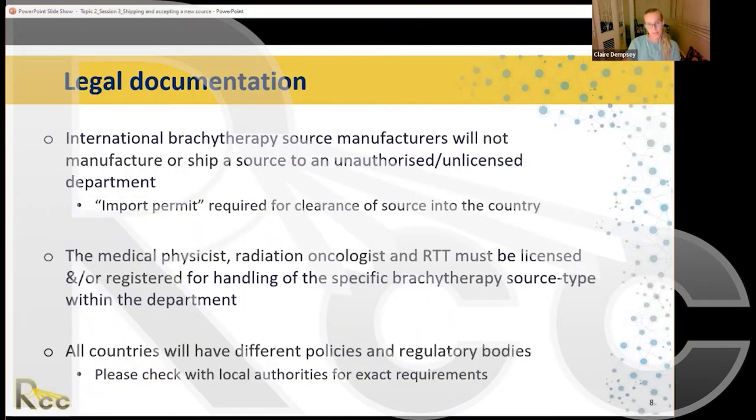So the international brachytherapy source manufacturers or the afterloader manufacturers, so Varian, Elekta, Bebig, will not manufacture or ship a source to you unless you are a licensed department. And in a lot of countries' cases, you need what's called an import permit that's needed to get clearance of the source to arrive into the country.